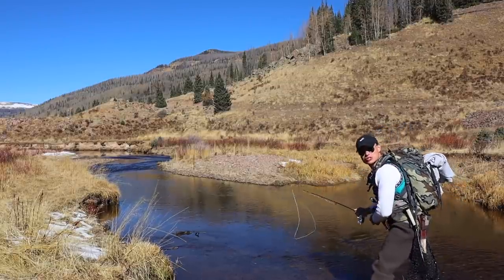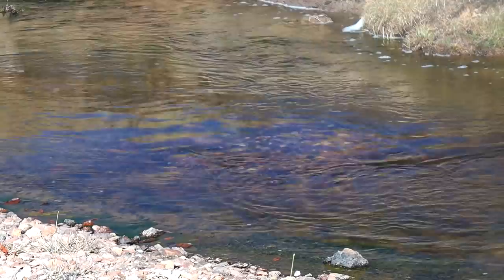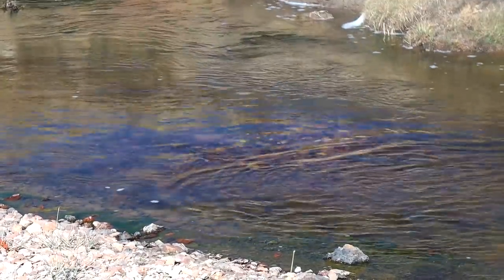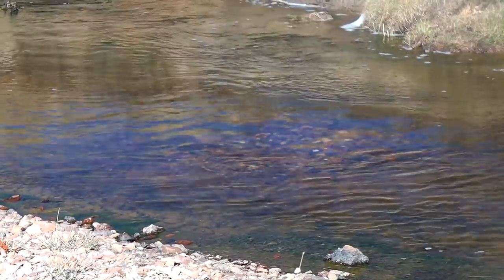That was it. Oh, that was a good fish too. It was pretty clear to see that this tailwater section was in full spawn. There were brown trout almost in every run on the reds, really getting after it. And I will say, it was nice getting to catch the pre or post spawners that we did. That was a lot of fun.